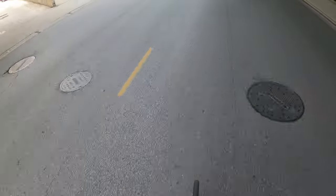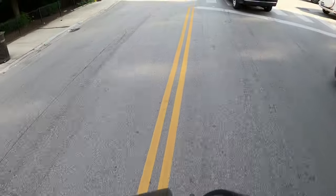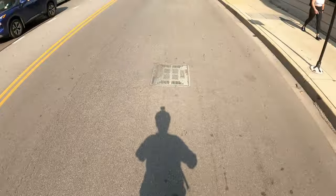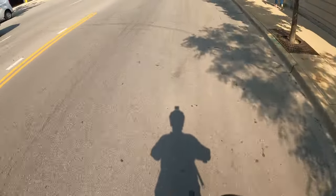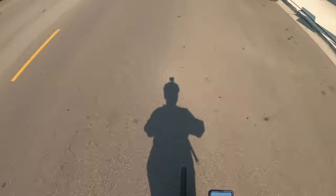All right, guys, so now we're on the road. First things first, my very first impression of this bike is that it is extremely torquey. Right now I have it in the first setting, and the first thing I noticed is that there is a lag. But as soon as it kicks in, it becomes very aggressive, and this is just on the first setting. First setting is about 25 kilometers an hour.